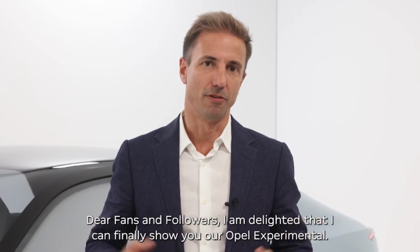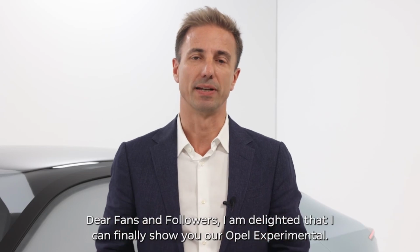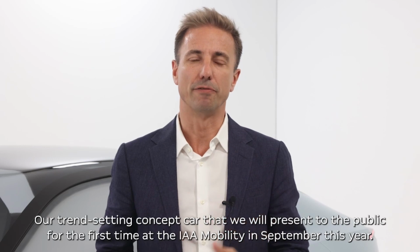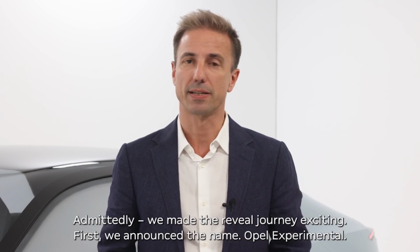Dear fans, dear followers, I am delighted that I can finally show you our Opel Experimental. Our trend-setting concept car that we will present to the public for the first time at the IAA Mobility in September this year. Admittedly, we made the reveal journey exciting.